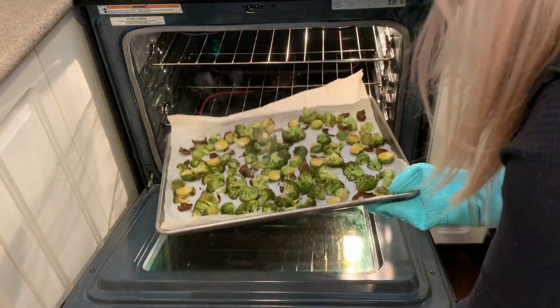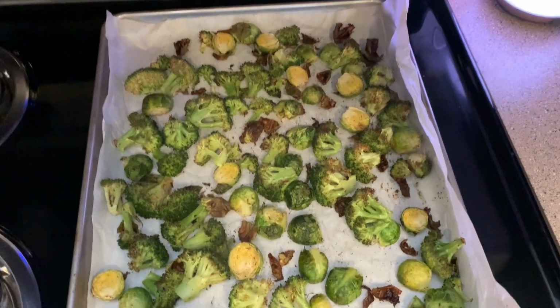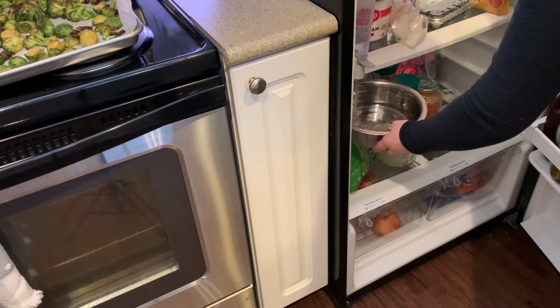And right about this time, our veggies are done, so I'm just pulling these out. Don't they look so good? Oh my gosh, can't wait. Time to refill the puppy's water bowl with some filtered water as well.